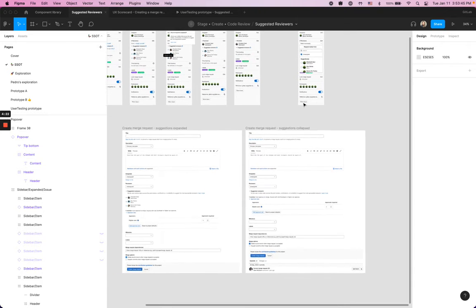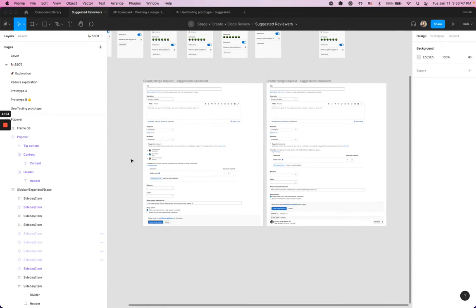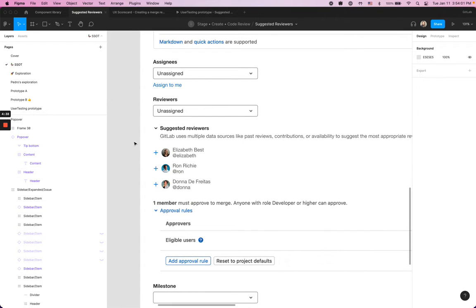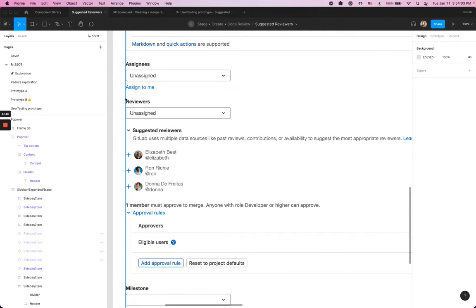The other place where we're going to add suggestions is in the Create Merge Request page. In my opinion, it's not necessary for the MVC, but if we do want to add this eventually, it might be a good opportunity to get more usage of the feature. We already have this reviewers drop-down, so it makes sense to add the suggestions as well.